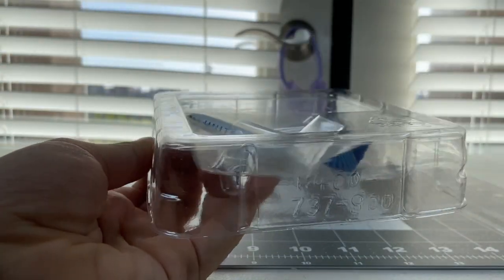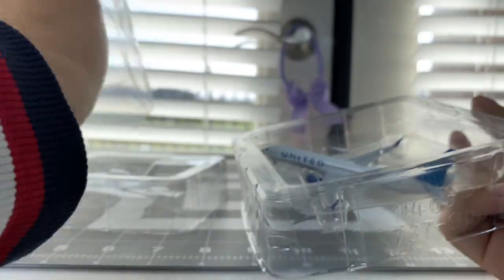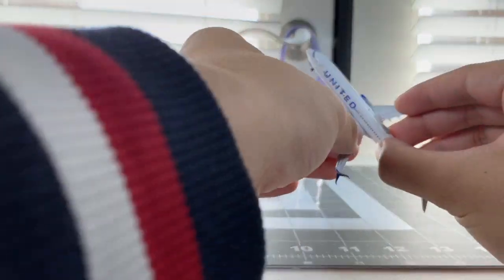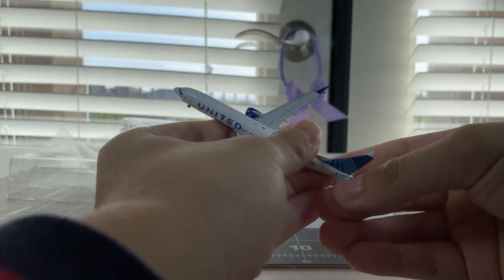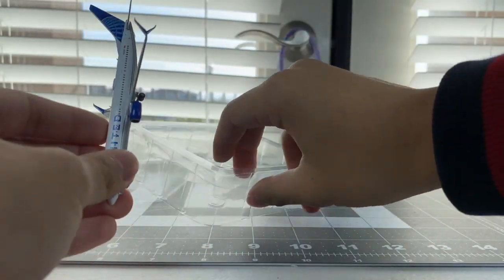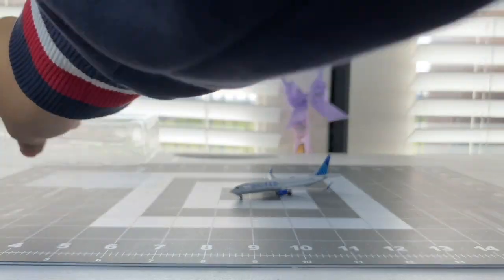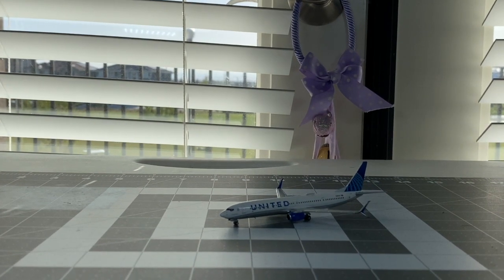Wow, look at that. Very pretty. Hopefully not broken, like I said. And just make sure that we get everything intact in one place. And we should be good as such. So wow. Finally, this also came intact as well. That's the left horizontal stabilizer. At least the left horizontal stabilizer actually wasn't wiggly for the 737-900 from United. But nevertheless, ready to get reviewing with this model.